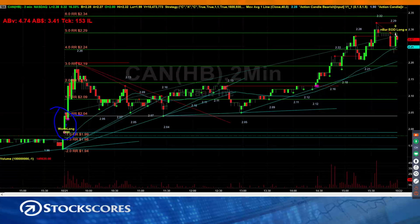So our entry price here was at $2.04, and we would plan to lose if the stock fell below that low right there. Then we do the risk management part of the calculation. If we're going to buy that stock at $2.04, and plan to lose at $1.94, which is a little bit tight, but let's use that number for simplicity, that means we have a risk per share of 10 cents. $2.04 minus $1.94 is 10 cents a share. That's our risk per share.